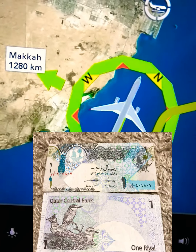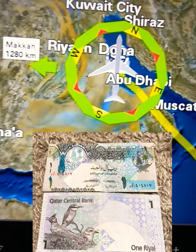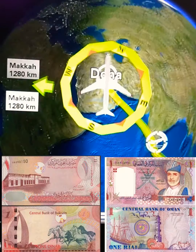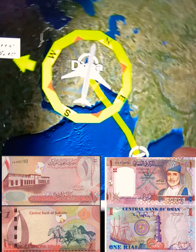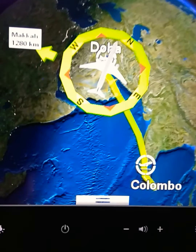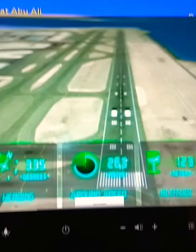The exchange rate of 1 Qatari riyal equals 20.59 rupees. The UAE dirham equals 20.40 and the Saudi riyal equals 19.98 rupees. The Bahraini dinar is 198.74 and the Omani riyal is 194.59 rupees. The topmost money value is for the Kuwaiti dinar, 248.34 rupees.